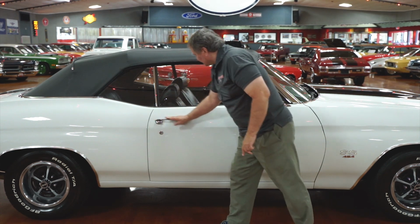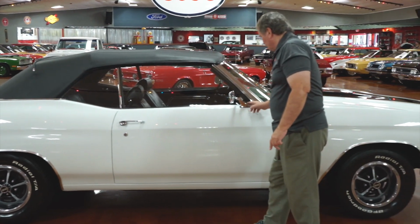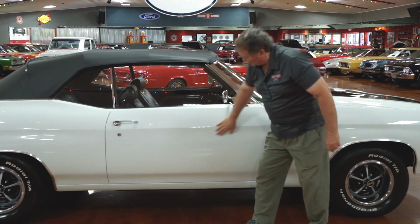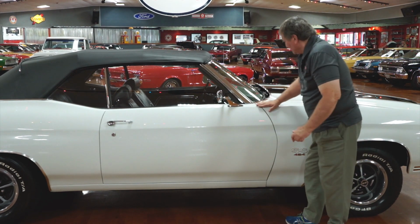I don't have to adjust a single thing on this car. Absolutely nothing. Our mirror for the right-hand side, a definite good add on any of these cars. I don't know how we can drive without them. Again, door to the front fender. Look at that. Totally amazing.